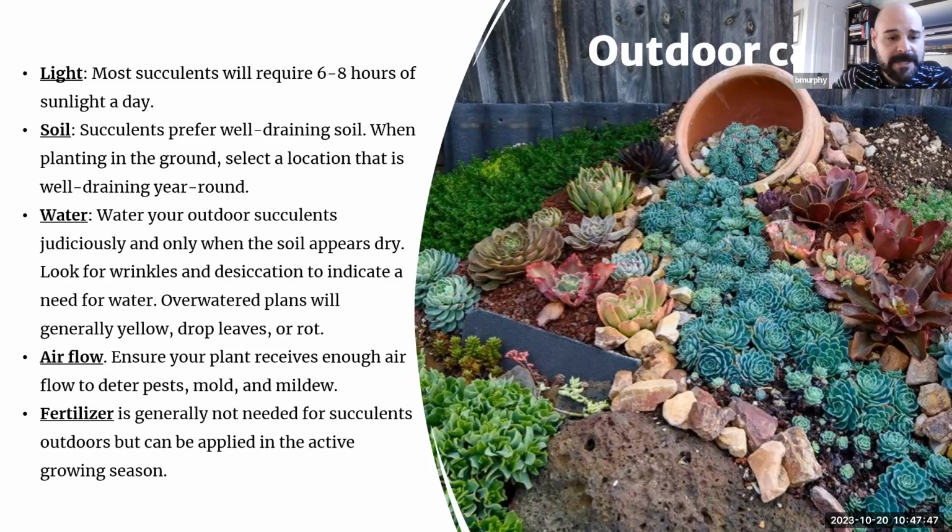And then finally, fertilizer is generally not needed for outdoor succulents, but can be applied in the active growing season if you want to encourage additional growth. Most of these plants are used to dealing with very low nutrient environments. And so just know that some species may react to fertilization with a spurt of growth that may not be sustainable over time. It's happened in the past that some folks will fertilize succulents, they'll grow, then they stop fertilizing, and those parts may wither off and die and just sort of struggle.